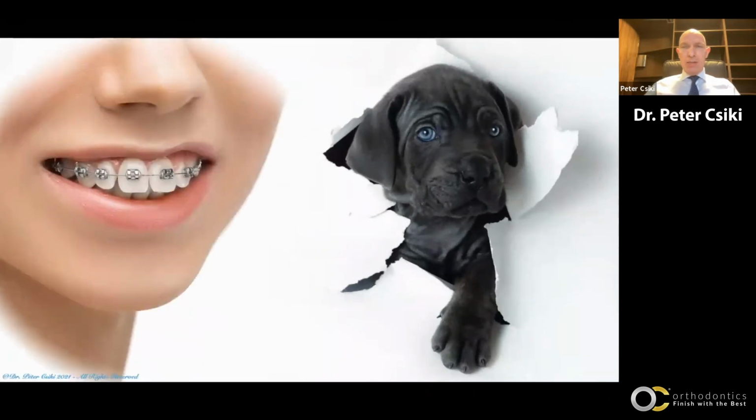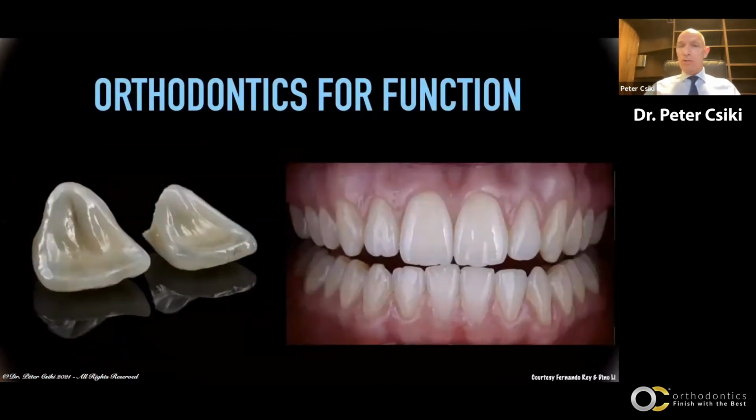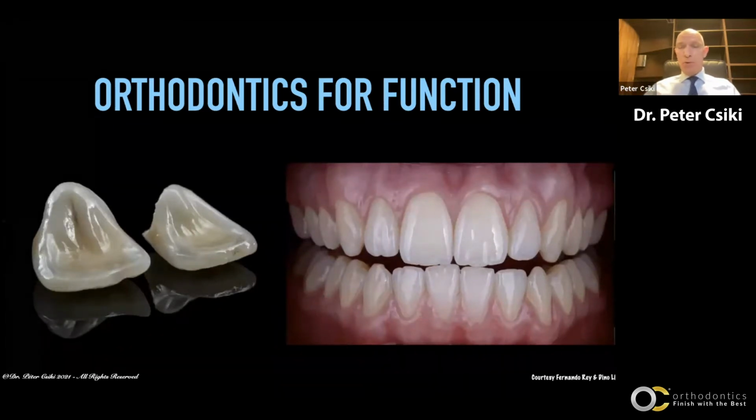And as a newbie, as I have already showed you, I started with traditional orthodontics. So it means that I did a lot of bicuspid extractions. I never used headgear, but I used a lot of rapid palatal expanders, mostly Hyrax at that time. So in my first 10 years I did a lot of traditional treatments, and obviously I was trained, as all of us were, at least my generation, to do orthodontics for function.